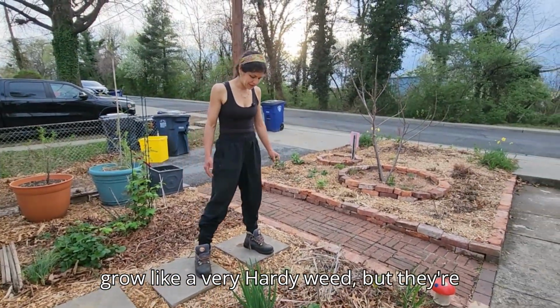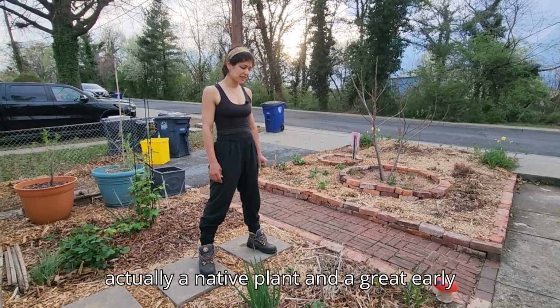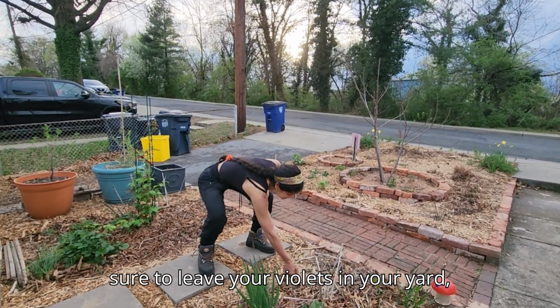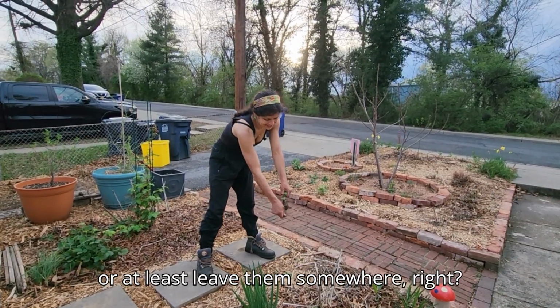Those grow like a very hardy weed, but they're actually a native plant and a great early nectar source for pollinators. So make sure to leave your violets in your yard, or at least leave them somewhere. Right?